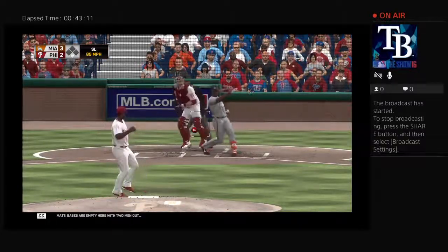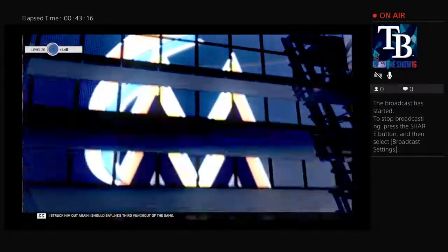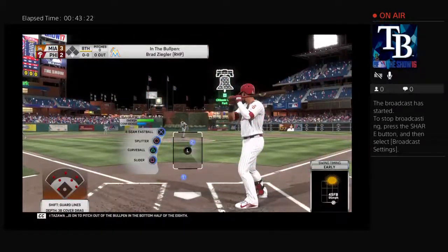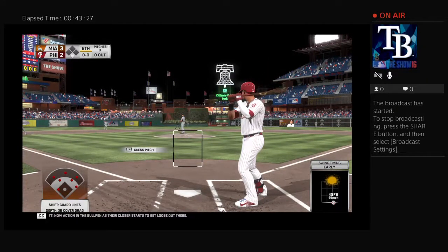Bases are empty here with 2 men out. Struck him out. Struck him out again, I should say. His 3rd punch out of the game. Junichi Tazawa is on to pitch out of the bullpen in the bottom half of the 8th. Now action in the bullpen as their closer starts to get loose out there.